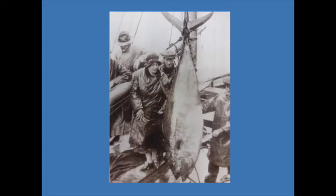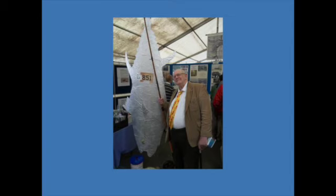There was one woman who fished. Mrs. Sparrow caught a 496-pound tuna fish in 1932. Well done for her. In a rather fetching raincoat. And this is our own Mr. Rushton catching a tuna fish at the SeaFest exhibition a few years ago. Slightly lighter 851-pound model there.